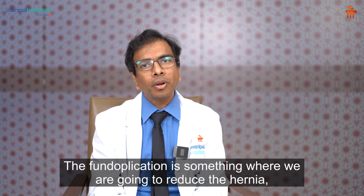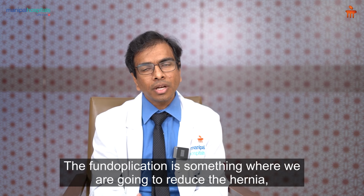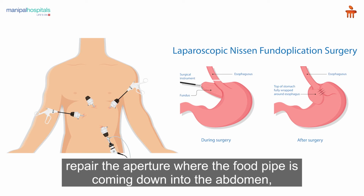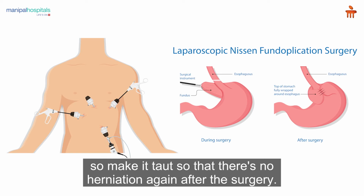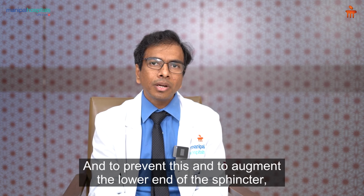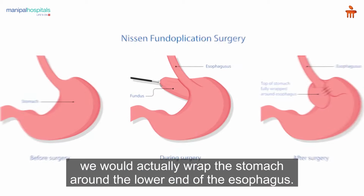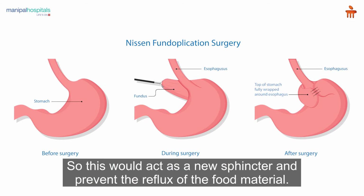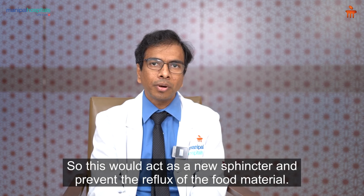fundoplication. The fundoplication is where we reduce the hernia and repair the aperture where the food pipe is coming down into the abdomen, making it taut so that there is no herniation again after the surgery. To prevent this and to augment the lower end sphincter, we wrap the stomach around the lower end of the esophagus. This acts as a new sphincter and prevents the reflux of food material.